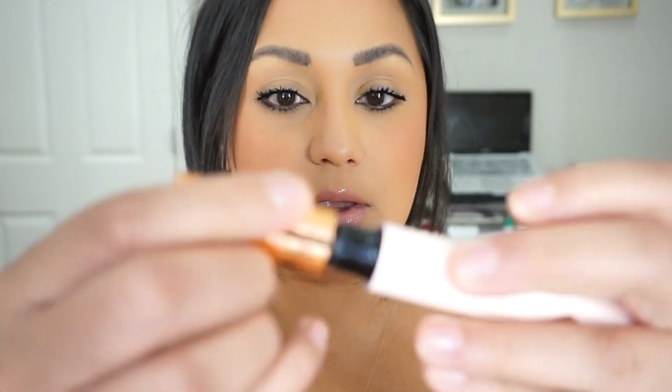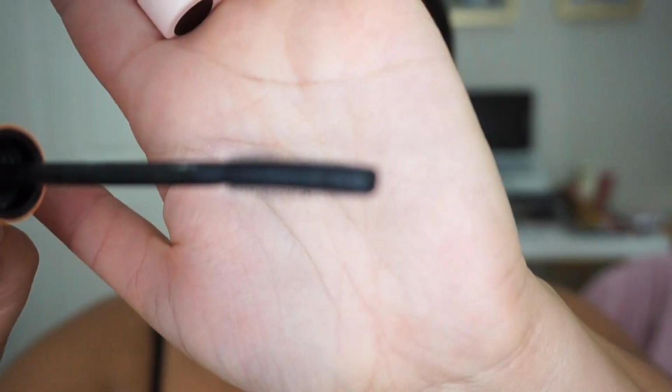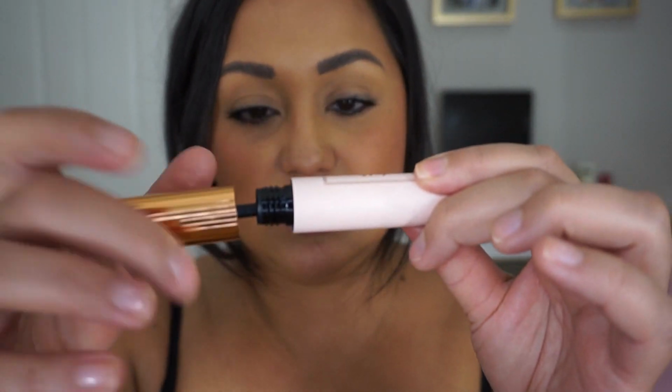The other thing is, when you pull the wand out, you can feel that there's a nice enclosure there, and you can see that it doesn't pull a ton of product out. So it does control the amount of product you're getting. The other trick I have for you guys that I learned years ago was don't ever pump your mascara. That means don't ever pull your wand in and out. When you're trying to build the product onto your brush, just turn it. Doing that, you're loading your brush with mascara, but you're not pumping air into the mascara. So it'll help extend the time of your mascara.